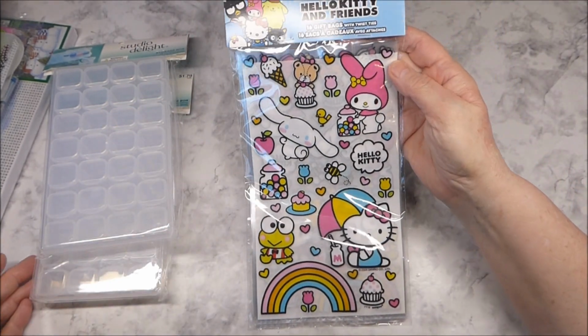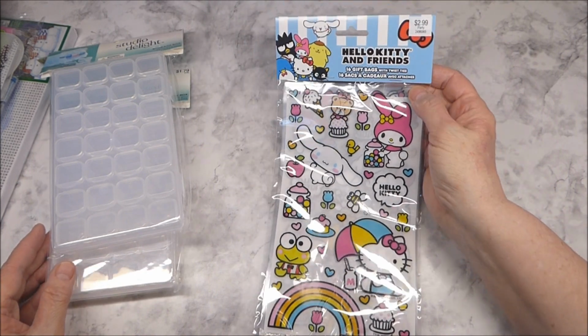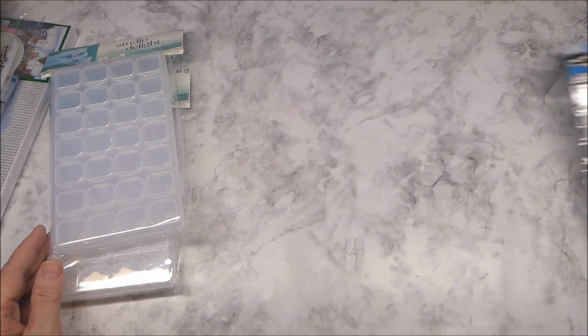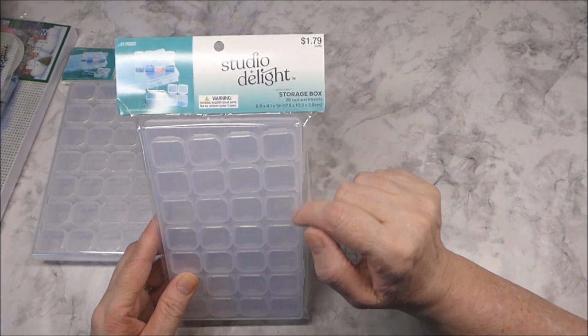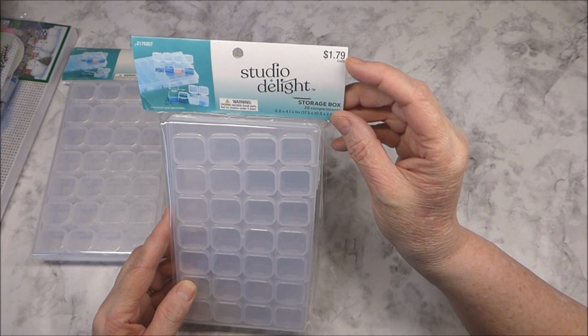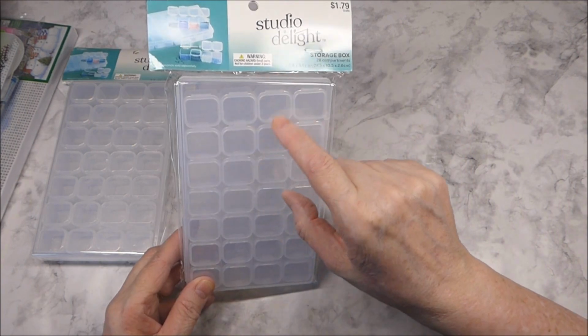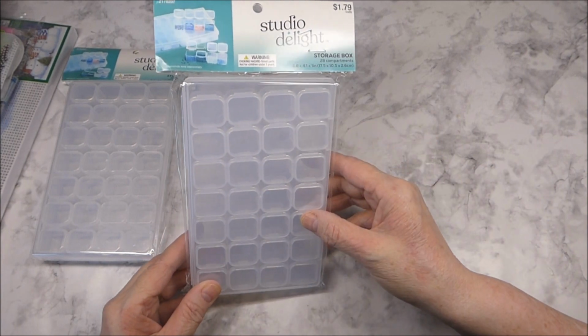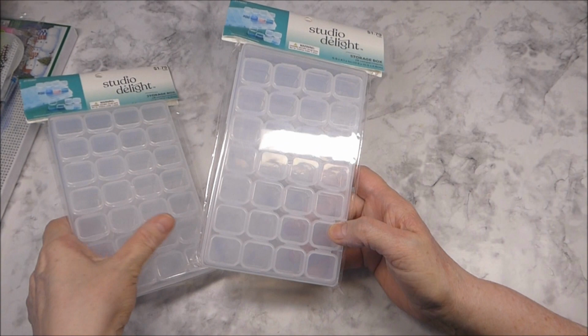So we've got all of our Hello Kitty characters on there, and that'll be perfect to go with my swab. I have been looking for more of the storage boxes. They're $1.79. Studio Light. It says 28 compartments. These are connected together. I really do like the ones that are separate. Storage for the leftover diamonds.